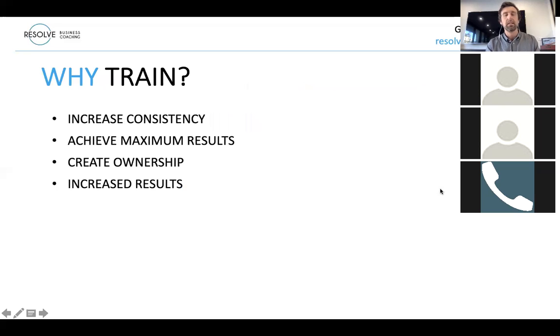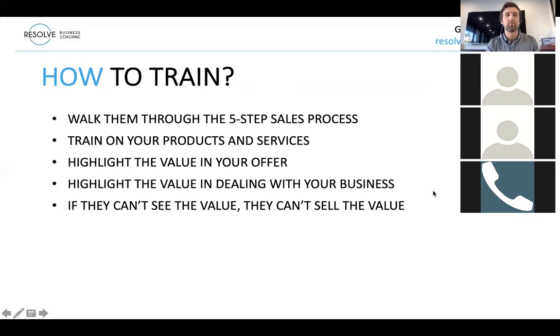Why do we train? Well, it increases consistency. It's how we achieve maximum results out of our team. It helps our team to create ownership, and it will give you some increased results. There are some increased rewards in the sales process. So it's important to train our team. And how do we do that? Use this 5-step process. This is a great start, taking them through your sales process.